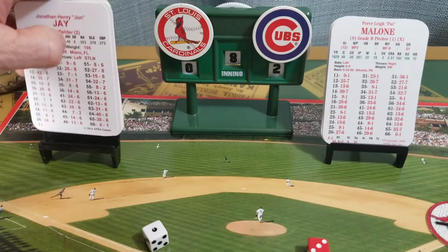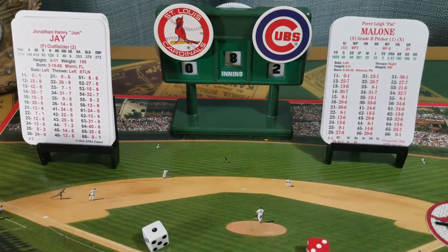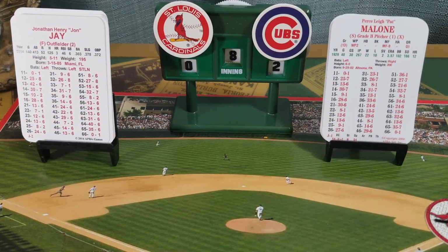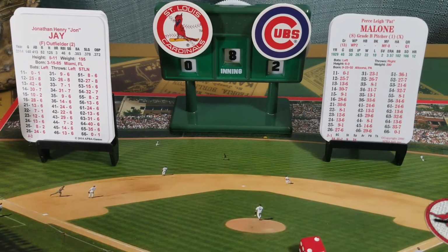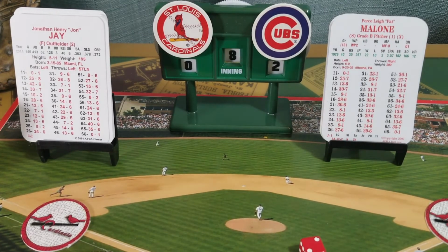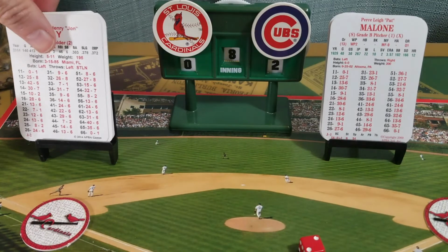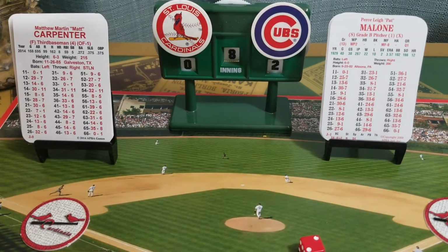And John Jay, who doubled his last time up. Jay represents the tying run. Here's the windup and pitch. 22 is a 7 against the Bees. It's going to be a single to right field. Descalzo will go to third. I tell you, I like that Jay. He is a good player. He is a ball player. First and third, nobody out, and getting toward the middle of the Cardinal order.